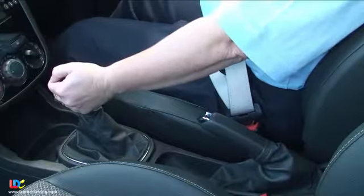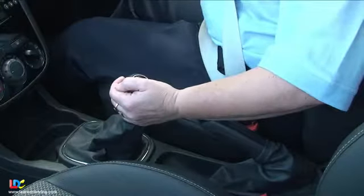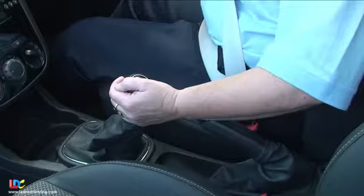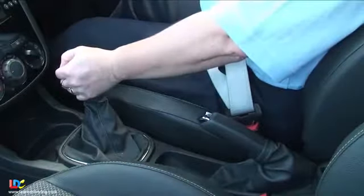Keeping your hand in the same position, move the gear lever straight back to select fourth gear. To select fifth gear, keep your hand in the same position and move the gear lever forwards, across to the right, and forwards.